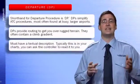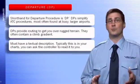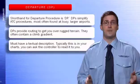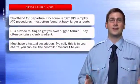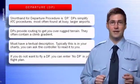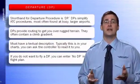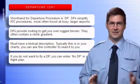You need to have a textual description to use a DP. Now, typically, this is in your approach plates, but if it's not, you can simply ask the controller to read it to you. And after you copy it, you will then have a textual description for your use in the cockpit. Now, if you do not want to fly a DP, you can enter no DP in your flight plan. If you enter no DP in the flight plan, the controller will read you a set of departure instructions that will get you onto your IFR flight plan successfully.